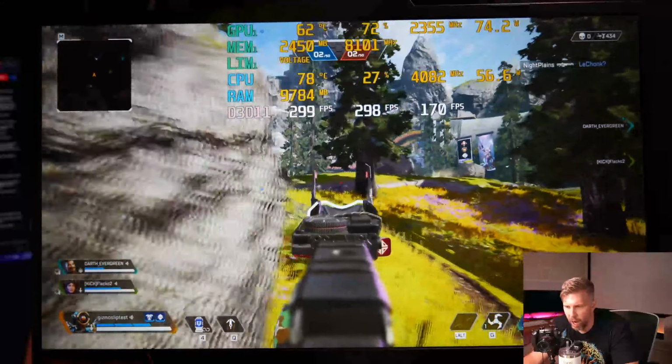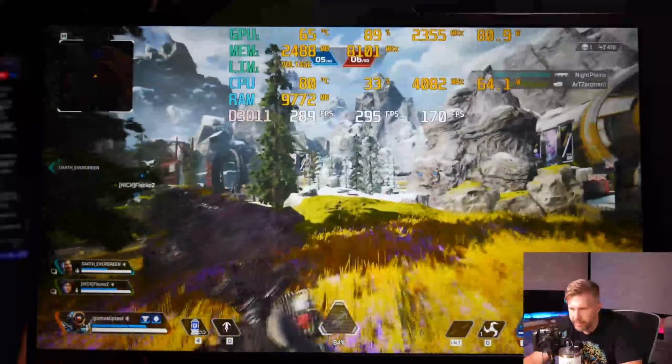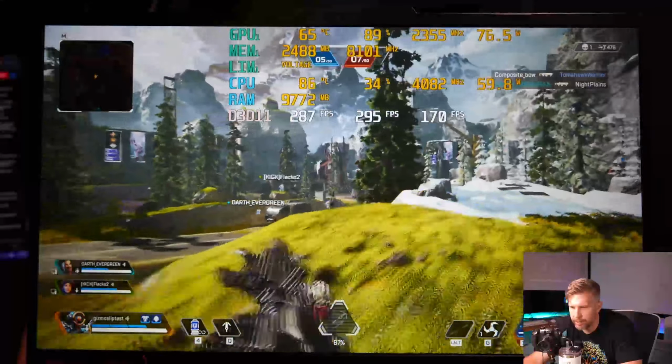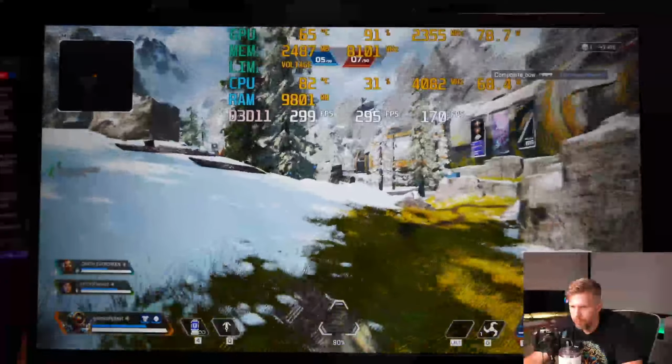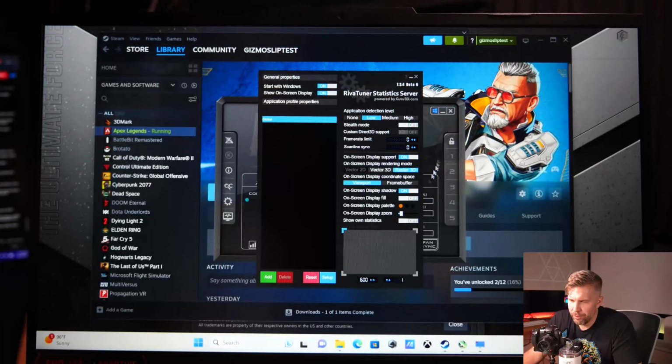I can definitely hear audio separation pretty well with this laptop. I'm surprised. But yeah, this screen has no ghosting. Everything is super smooth, fluid, very responsive feeling. I feel like I can aim really, really well. Very fun. That was great.